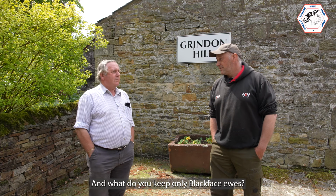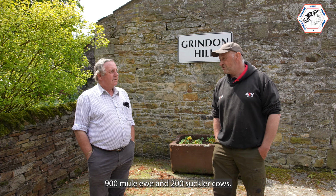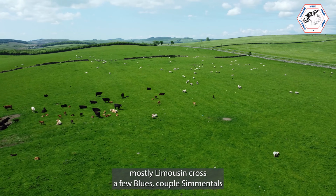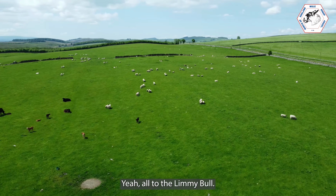And what do you keep on? How many Blackface ewes or mules? There's 400 Blackie ewes, North of England Blackie ewes, 900 mule ewes, and 200 suckler cows. And what breed are the suckler cows? Mostly Limousin cross, a few Blues, a couple of Simmentals, all continentals, mostly Limousins. Breeding to the Limousin bull? Yeah, all the Limmy bull.